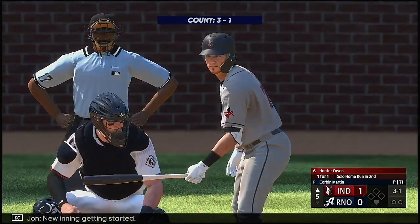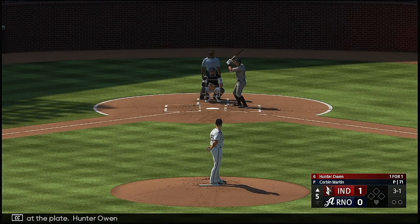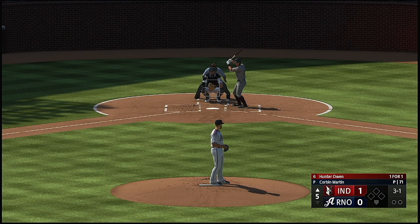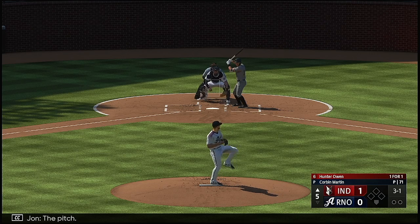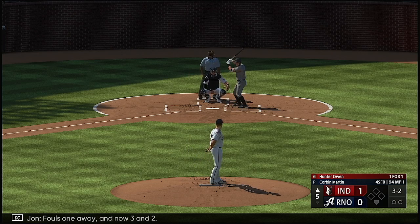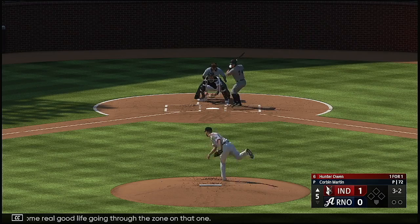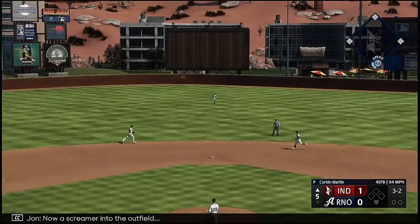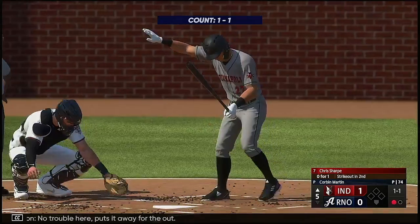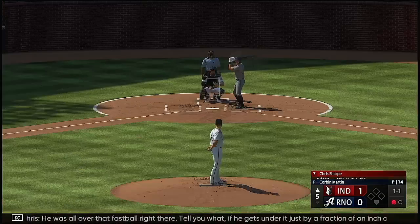New inning getting started at the plate. Hunter Owen. The pitch. Fouls one away, and now 3-2. Some real good life going through the zone on that one. Now a screamer into the outfield. No trouble here. Puts it away for the out. And there's one away. He was all over that fastball right there.